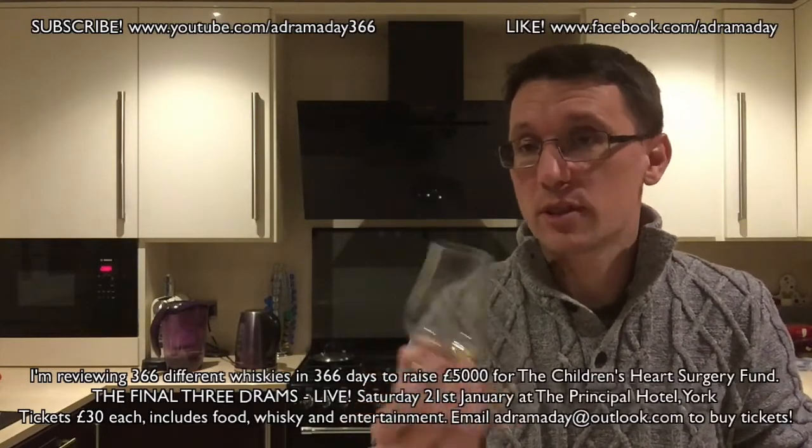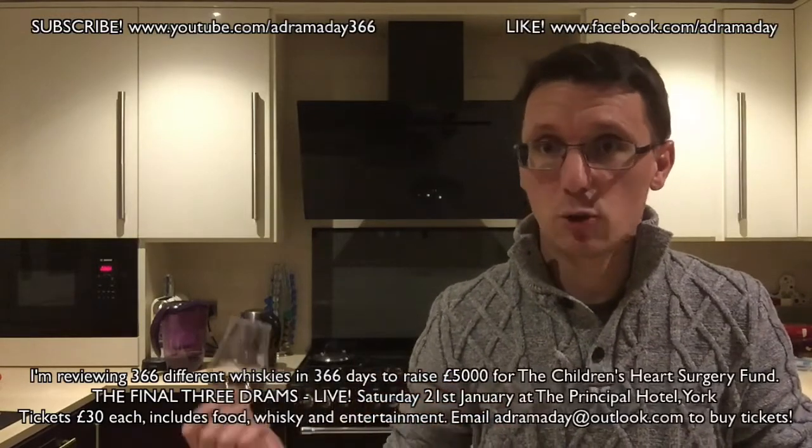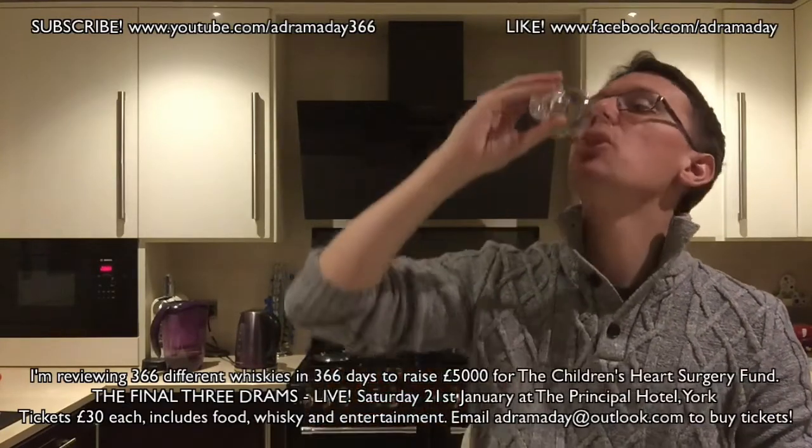And to say it's Dutch is just like, wow, they've done a fantastic job. You know, whoever's selected this, whether it's the Whisky Exchange or they've been given this as their stock, but I think it's fantastic. I think it's absolutely brilliant.